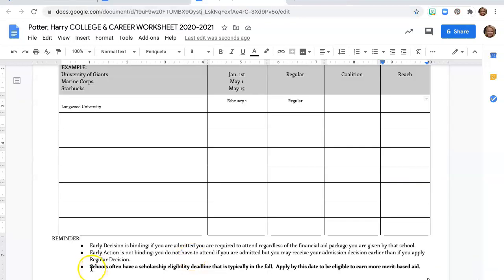Also make sure that you are looking at when the scholarship eligibility deadline is for each school that you're applying to, because those can be different.